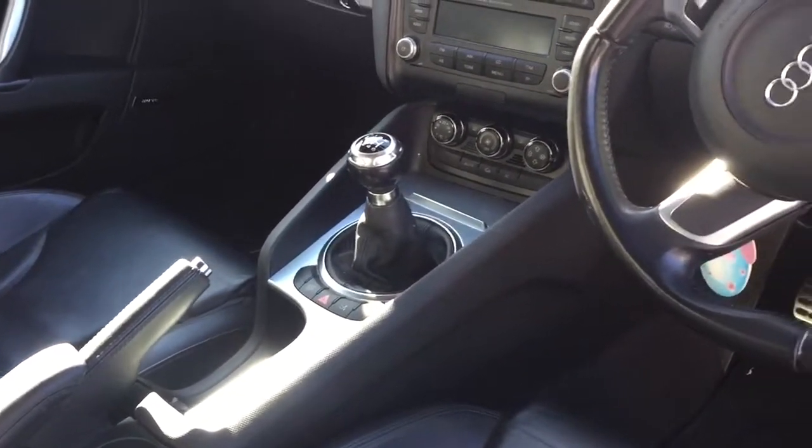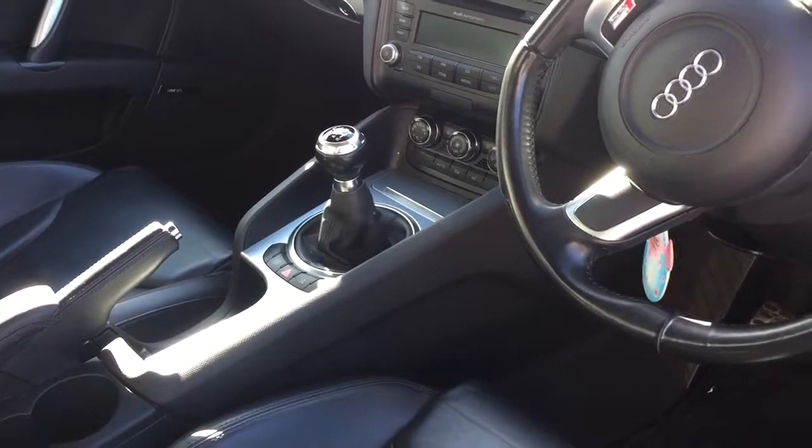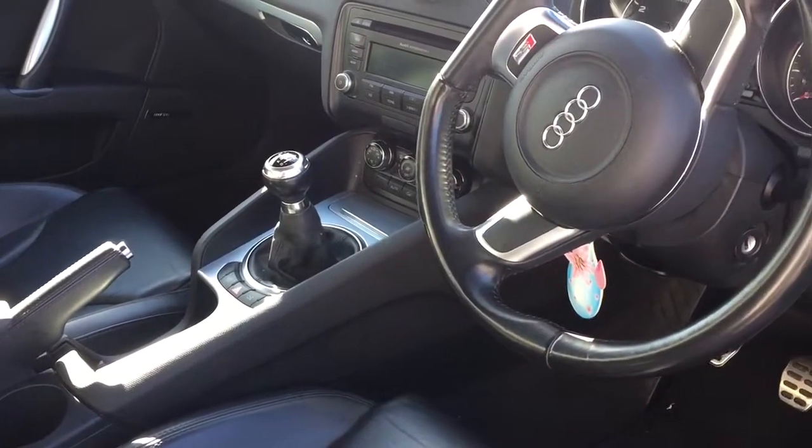Brilliant 6-speed gearboxes. You can do 40 mile an hour, 30 mile an hour in 4th gear and still pull away. In top gear again, 30, 40 mile an hour and still pull away without accelerating. Nice pedals. As I said, this is a standard model, but this has got leather inside.